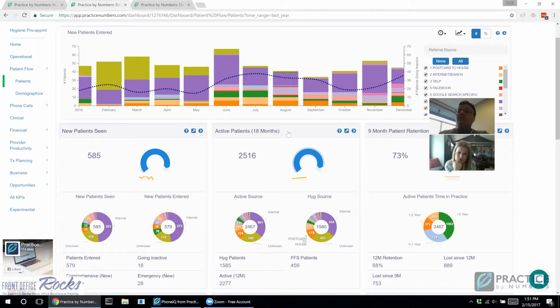Now, depending on the number of patients that you have in your practice and the active patients, your number of hygiene patients will never really catch up to your active patients. I get it, because there'll always be those patients that you have seen in the past 6 months that haven't come back for a hygiene. But this number should be as high as possible, and it should be as close to your 9-month retention as possible. What that means is the patients that were active 9 months ago, if they came back, they would have had their D0120s done.